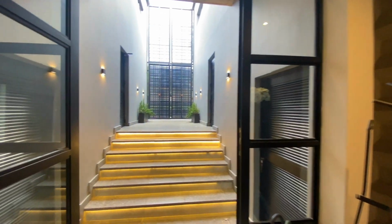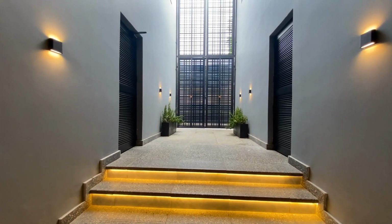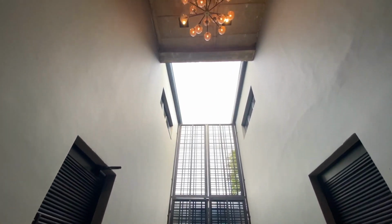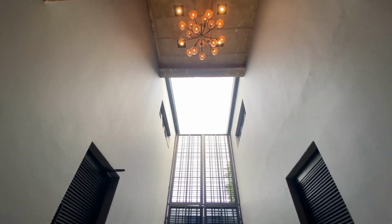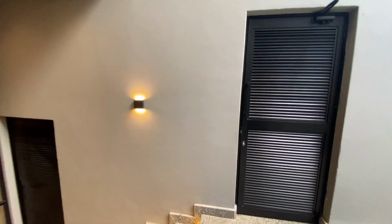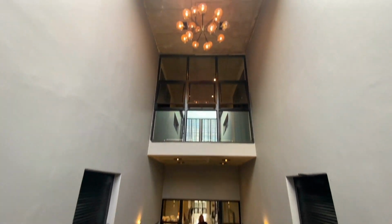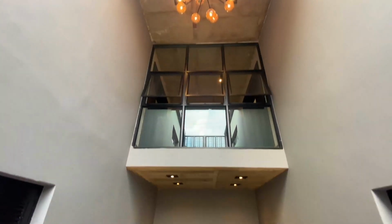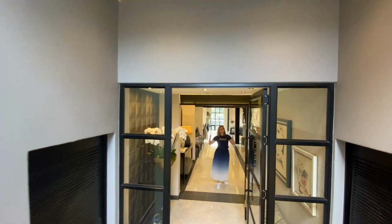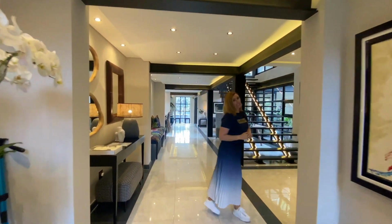And now a quick step outside. This is the actual entrance where all your guests will come through. Massive triple volume space, another very dramatic double door gate opening into the space, and the strip lights basically showing you where the stairs are, making sure you don't trip, but also bringing in the beauty of the space with spotlights along the entire corridor that you're walking through. And all of that is covered, so you're completely protected from the elements.